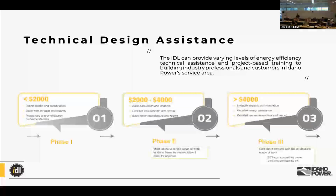Thankfully, Idaho Power pays us to have just an open phone, email line anytime you want. So come to us and you're not going to get charged if it's up to $4,000 worth of our time, which goes a ways. Then we'll write up a proposal to Idaho Power, as long as it meets energy efficiency within the commercial sphere, we're pretty much good to go. You can ask Cherie on that if you want more details.